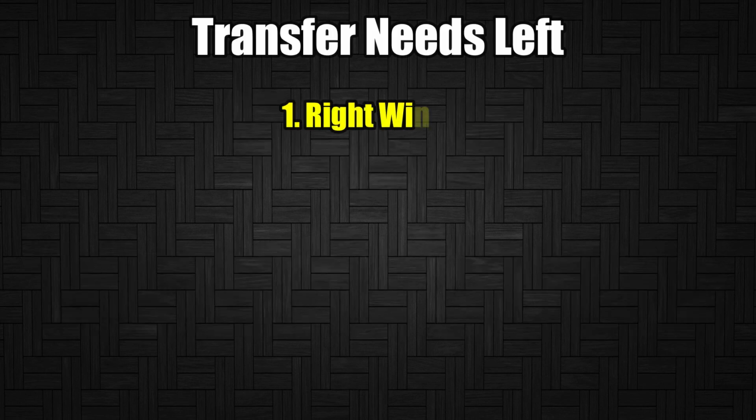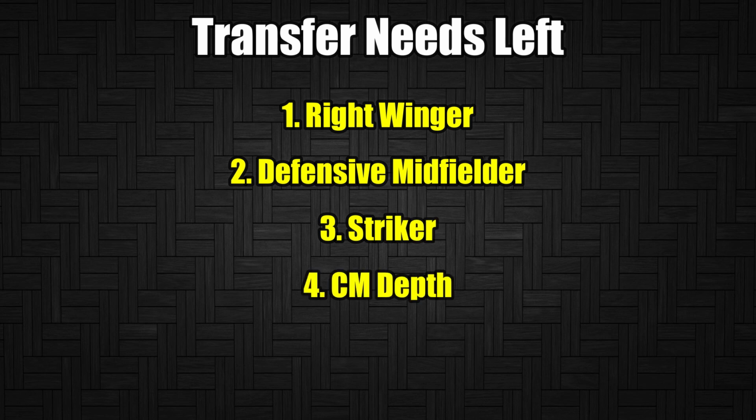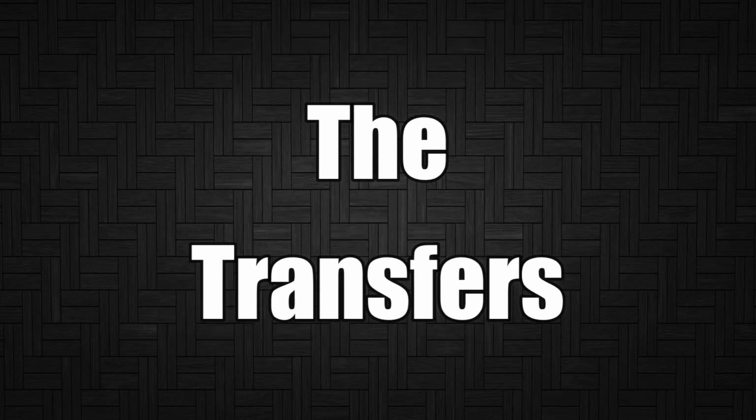The first need is a right winger, the second need is a defensive midfielder, the third need is a striker, and the fourth need is central midfield depth. Here are the rest of the transfers they should make this summer.